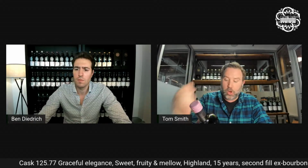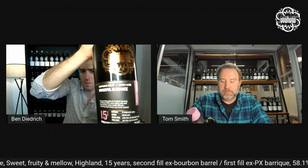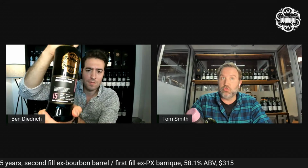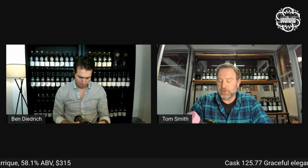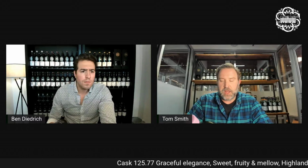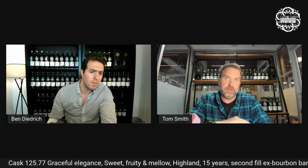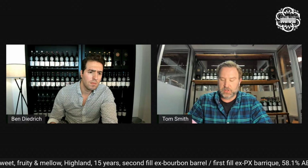So number 3, this is Society Cask number 125.77. Distillery 125 is a rarity. This is one of the rarest birds out there, and we do not see many of these. They are known for pioneering additional maturation. To this day, their experimentation is on a level that few others can really manage.